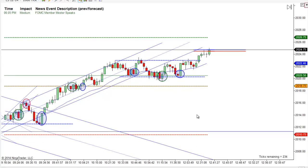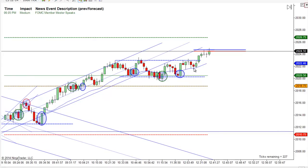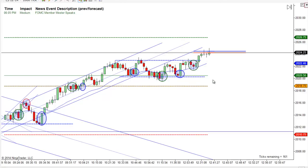And that was the last one I marked. Although there's a failed second entry short there, you've got to be careful going long into that one. So that's a trap. I'd probably almost want to mark that blue looking at it after the fact, but prior to that I'd probably say it's a little risky going long there.